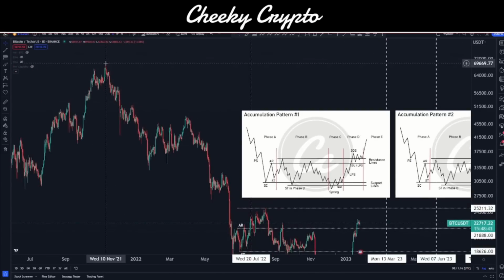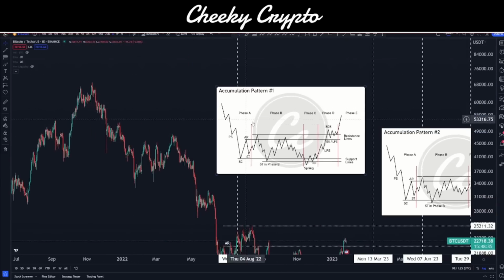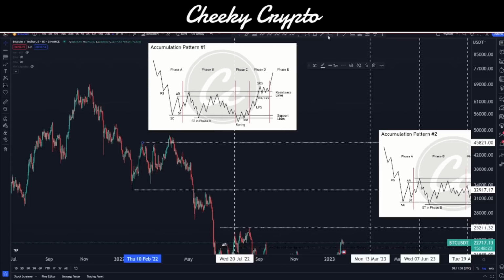If we take the high from 2021 up here, and we come on down, a lot of people will start thinking, maybe, if I actually draw this up here, take this schematic up here, people will be thinking, well, maybe down here, this is our selling climax, okay, and then we rally on up into an automatic rally right here. We then have a secondary test right here, and then we have that resistance line hitting right up here. And they basically look at it like this.